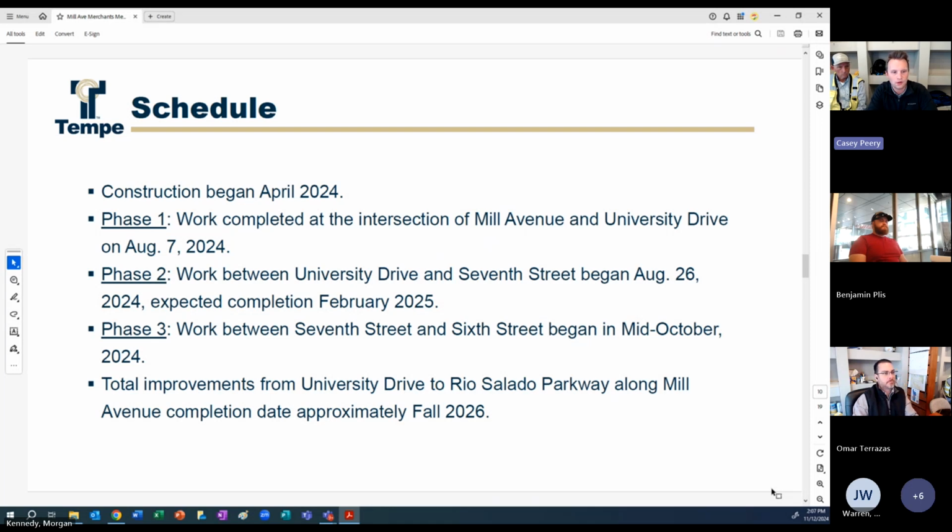Overall schedule, we're still tracking for fall of 2026 being totally completed. Hope to be done before that, but that's the end goal right now, is fall 2026.